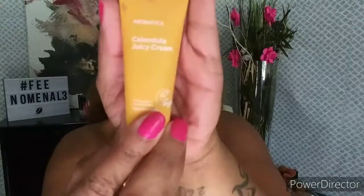Today, we did a summer look, we did a blue eye, pink lip. Stay tuned if you want to see how I slayed this look. Started with the Calendula Juicy Cream Moisturizer, followed up with the Milani Soft Focus Glow.